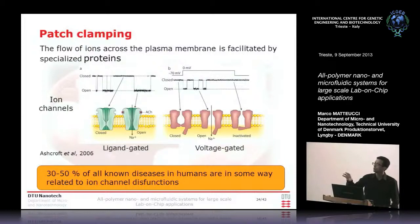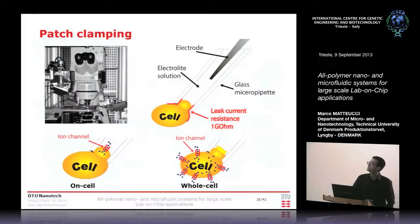In principle, this project was done in collaboration with a company called Sophion, that fabricates and sells a machine that does automated on-chip patch clamping for analysis purposes. So this is the standard technique. With the traditional method, one needs, under the microscope, to take a cell with a glass micropipette, apply a suction, and be able to have a leak current resistance in this area of 1 gigaohm, because the only current that we need to detect needs to be the one that goes through the cell.